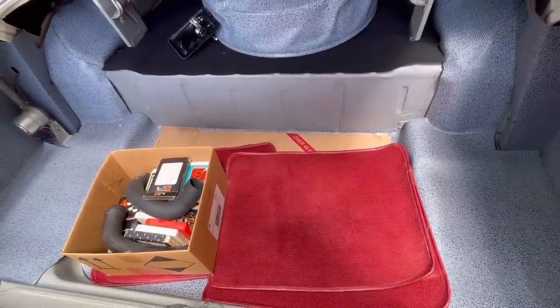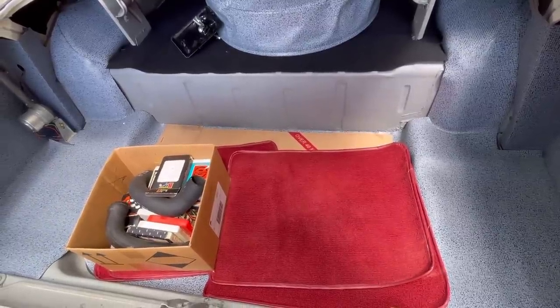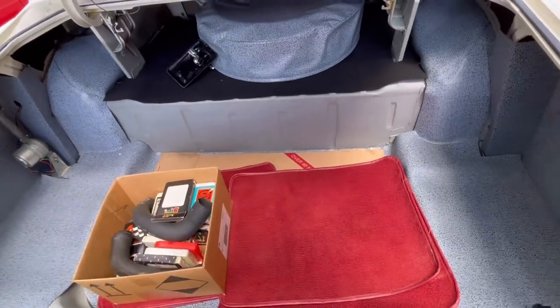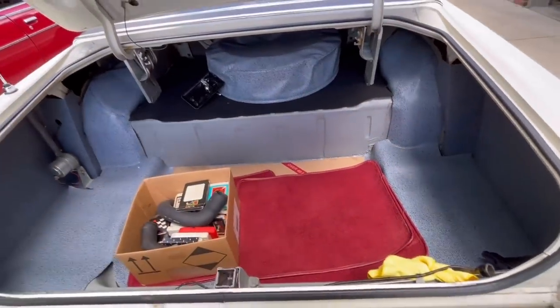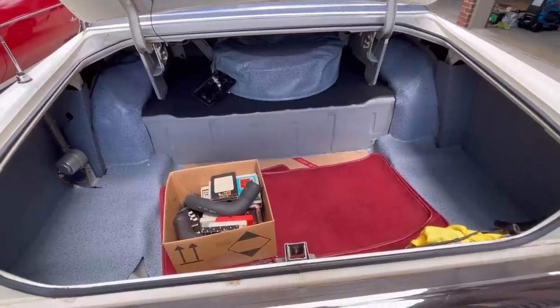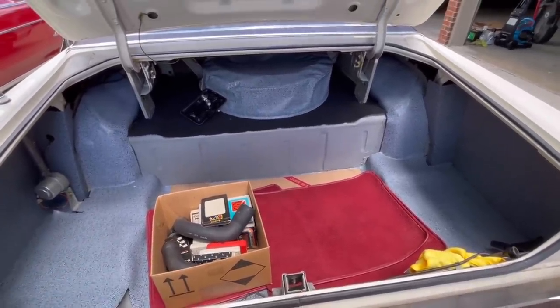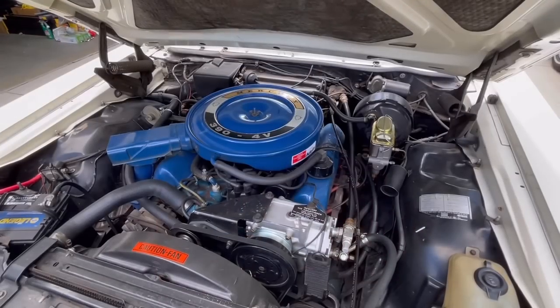They stuck with it all the way until the last Grand Marquis that came off the line in 2011, I believe, this kind of setup. So it was very popular. GM had it in the early 60s on the full-size cars, but the 65 to 70 generation did away with it. Let's take a look under the hood.